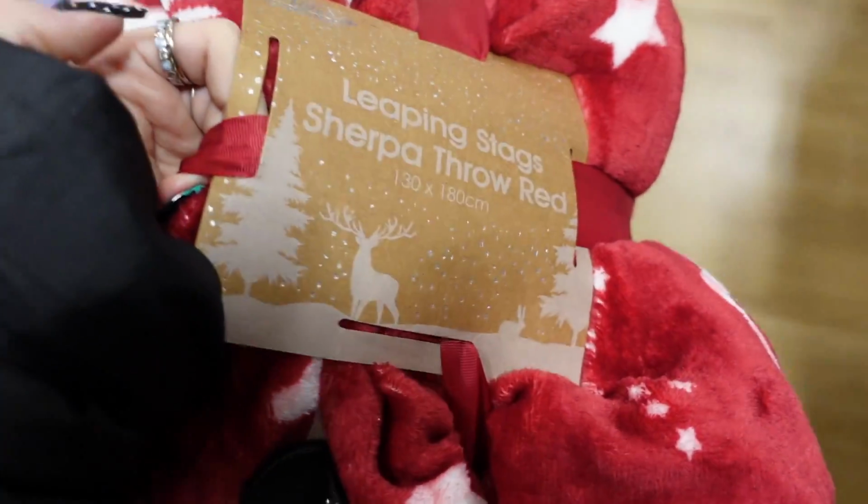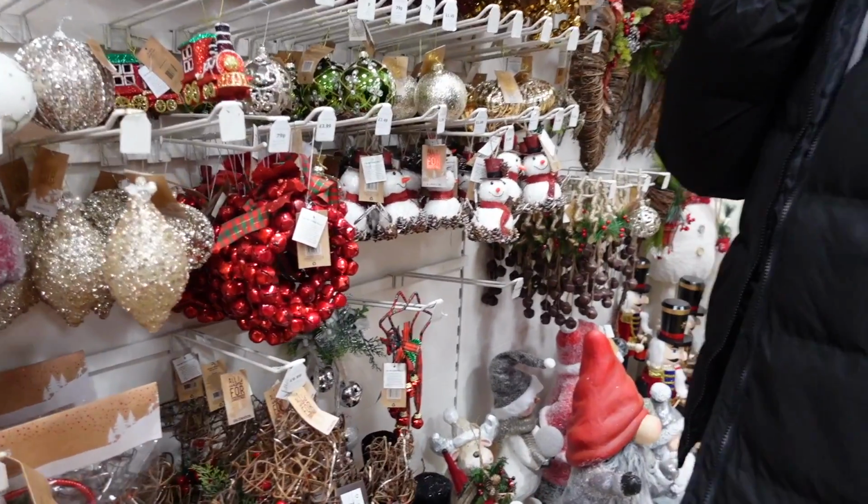Getting a Christmas throw. Yes, living the dream. Is that thing in my way? No. Come on, focus on me, not my steering wheel.